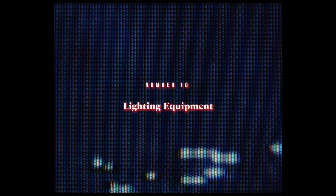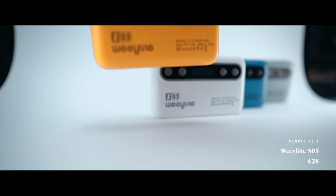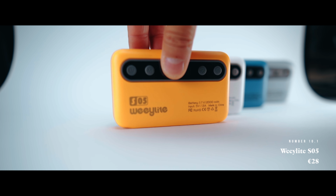This year, I've been lucky enough to have been sent a few different lights by WeLight. Let's start off with the WeLight SO5. This is a pocket RGB light, which is the updated version of the SO3, but at similar prices, it's hard to recommend the SO3 over the SO5. I'd go for the SO5s.